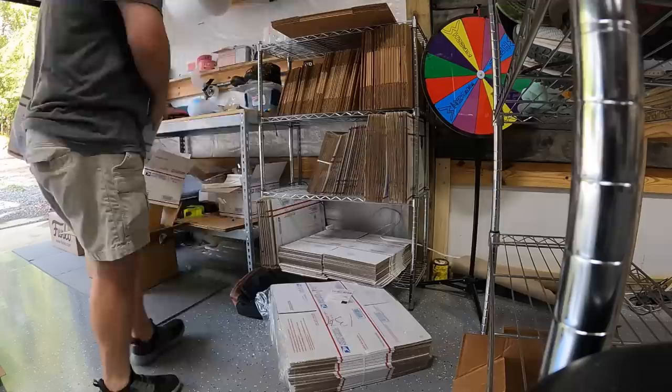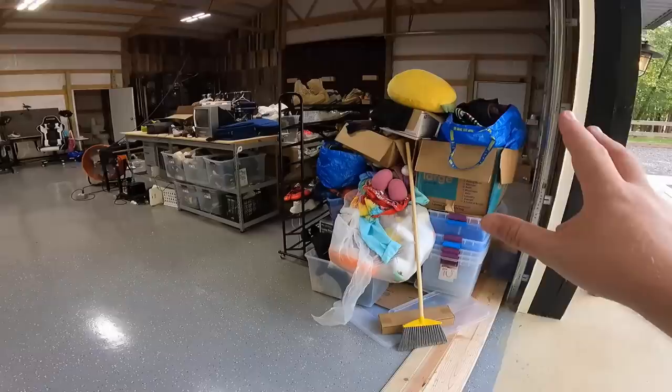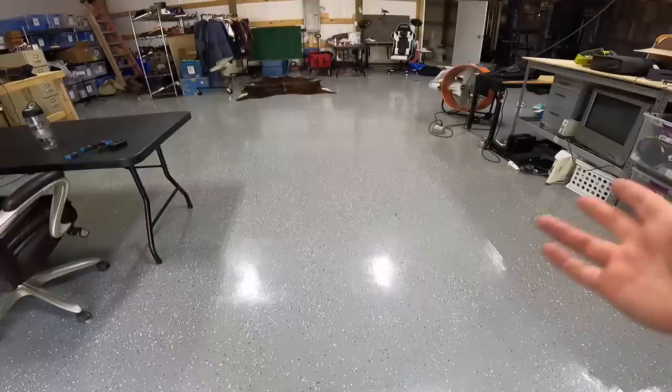So it's looking pretty good. I think I just rearranged the mess a little bit, but we did get everything out of the way and got the floor swept off. So it's definitely a big improvement. I can now walk around freely without tripping on cords and all that stuff.